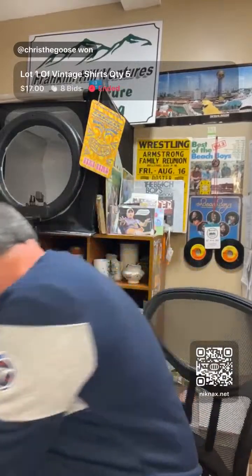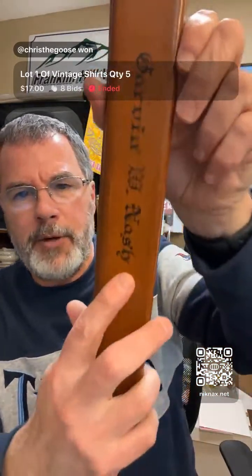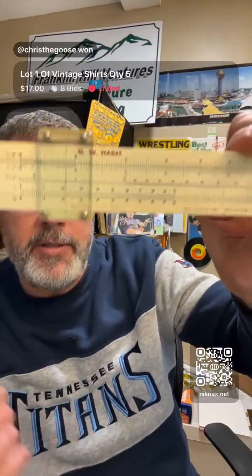I don't know if anybody collects old slide rules or anything. Here's a Nash. I don't know if that's the person's name who owned it or if Garvin M. Nash is the company that made it. Let's see what it says on the slide rule itself. Whenever I was a kid, this shows how much of a nerd I was, I remember I bought a slide rule just to learn to use it. That would have been in the late 70s. Yeah, it's a GW Nash slide rule.